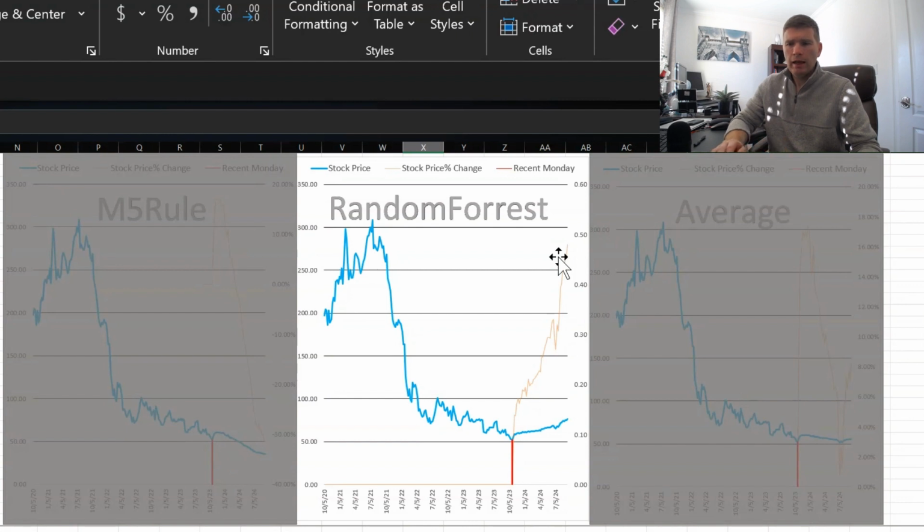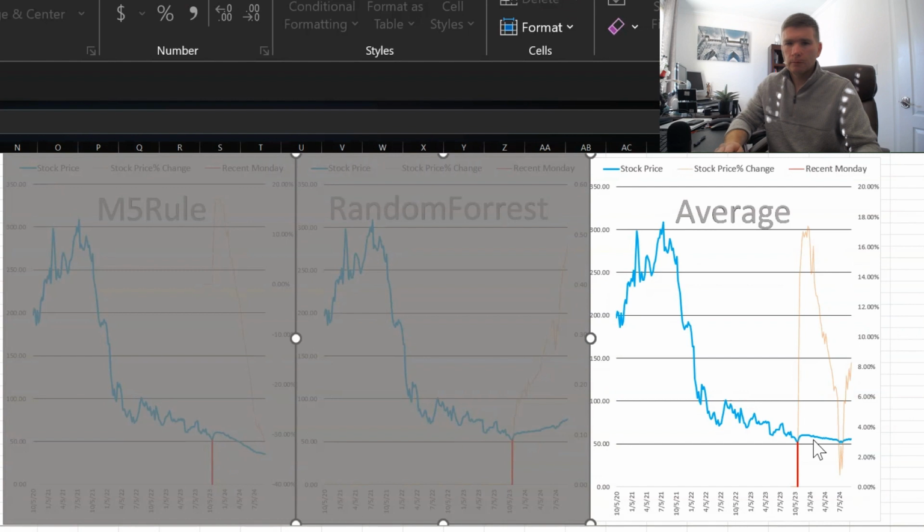PayPal. And let's move on to the average, just to take that into account. For the average, we know that both M5 and Random Forest had the initial uptick, and we can see that here going up about 15% and then dropping off somewhat, but still closing out the next 52 weeks on a high note at that $57.50 mark, which would be about an 8% gain from where we are today.